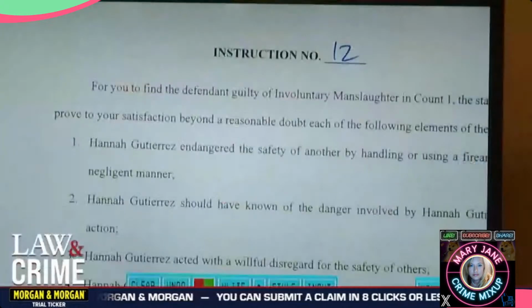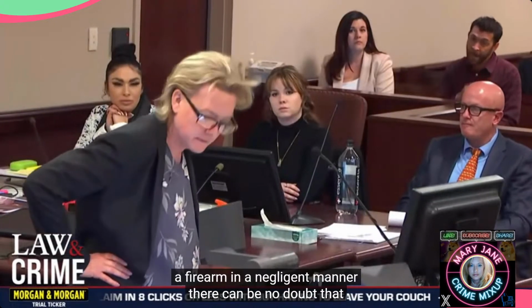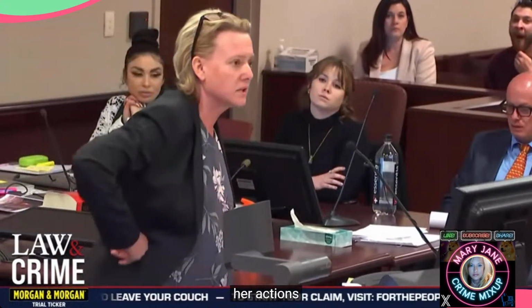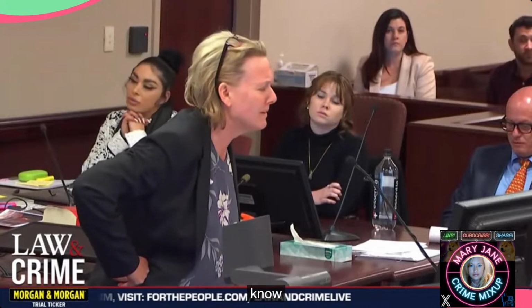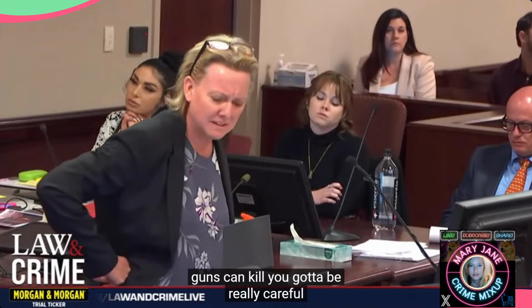Hannah Gutierrez endangered the safety of another by handling or using a firearm in a negligent manner. There can be absolutely no doubt that happened. Hannah Gutierrez should have known of the danger involved by her actions. Yeah, she knew. This was completely foreseeable. She was trained in firearms. She knows what we all know. Guns can kill you. You gotta be really careful. Her act caused the death of Helena Hutchins.